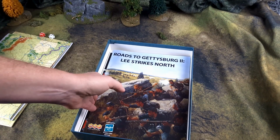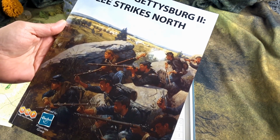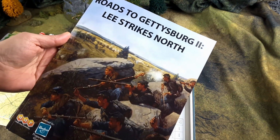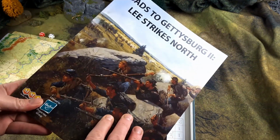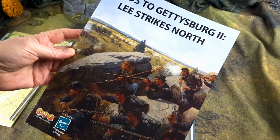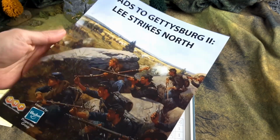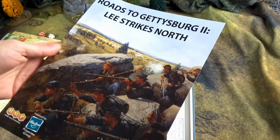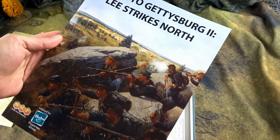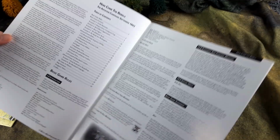Next up, we've got the big book. This is the big one. Again, full color, and look at this KR artwork. Beautiful. Fantastic. Roads to Gettysburg II, Lee Strikes North. Now, this book, quite big as you can see, covers all 3 modules worth of scenarios and campaigns you can play. Remember, there's 3 modules in this box set, 3 separate main campaigns: Antietam, Gettysburg, and the Raid on Washington by Early. Each one is organized separately in its own chapter within this rule book.